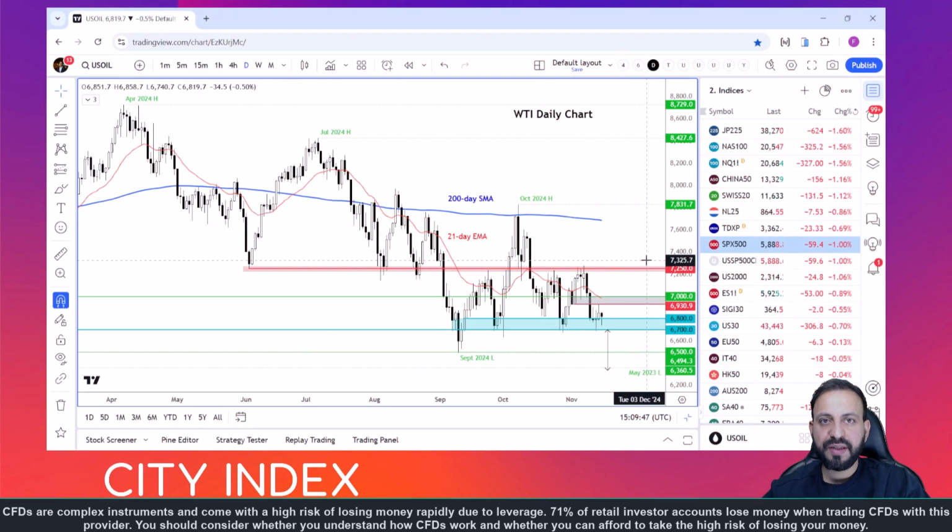Now, the pressure has been building on crude oil prices for a potential breakdown because of several bearish macro factors, which I've discussed in my report published earlier. For more details, you can read that. But from a purely technical point of view, this area between $67 to $68 marks a key support zone that could give way in the coming days.